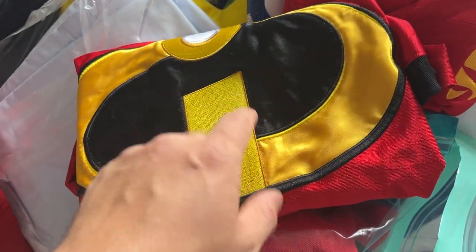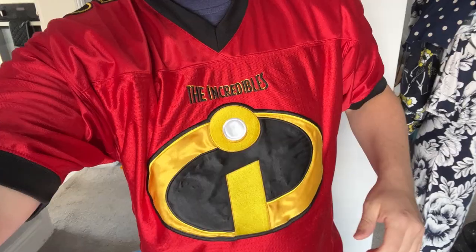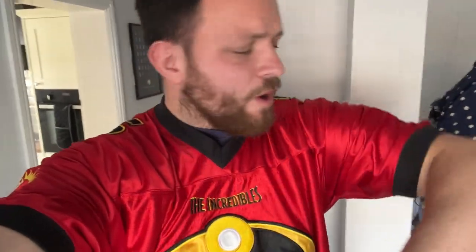I was shown this in a video at the start when we were discussing a deal. Let me put this on, see if it fits. This is an official Incredibles jersey in the style of an NFL top. Absolutely incredible. It makes my shoulders look wham. Gee, Robin, you've been working out? No, no, I haven't. But yeah, this is sick.